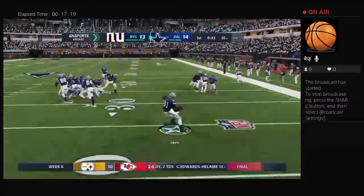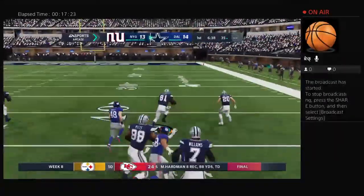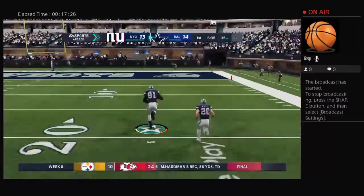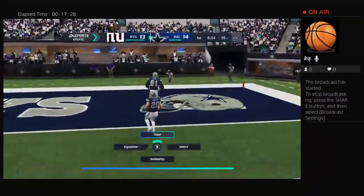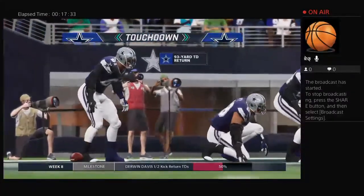Takes it at the 7. Oh, a good return up past the 30. Past midfield. 30, still going, and he will score. Touchdown, Cowboys.